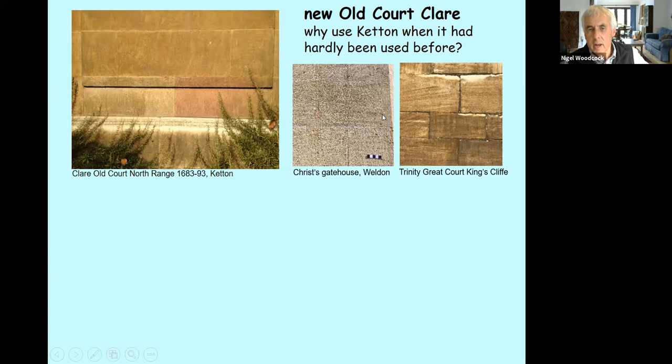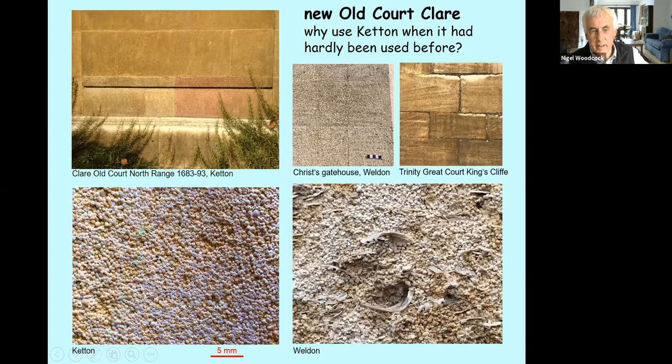Here's a stone from Weldon, here's one from Kingscliffe, which are disruptive to the architectural detail, I think, if you're putting up a building with Renaissance pretensions, where smooth walls are what you want. And the other thing about Ketton stone is if you look under a hand lens at it, it's beautifully even textured. It's made of little spherical grains, a bit less than a millimetre across, called ooids, little snowballs of mud.